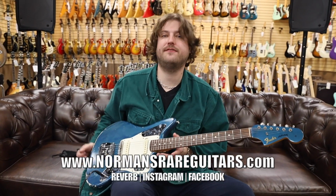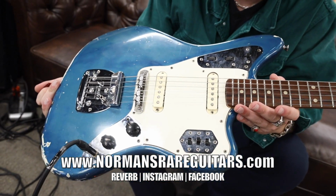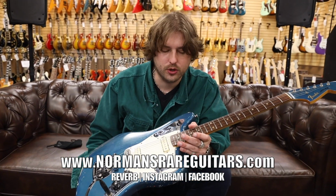There you have it from 1965. It's a Fender Jaguar refinished in Lake Placid Blue. A great neck on this guitar, lots of versatility, and it's even got the mastery bridge, which is really cool.